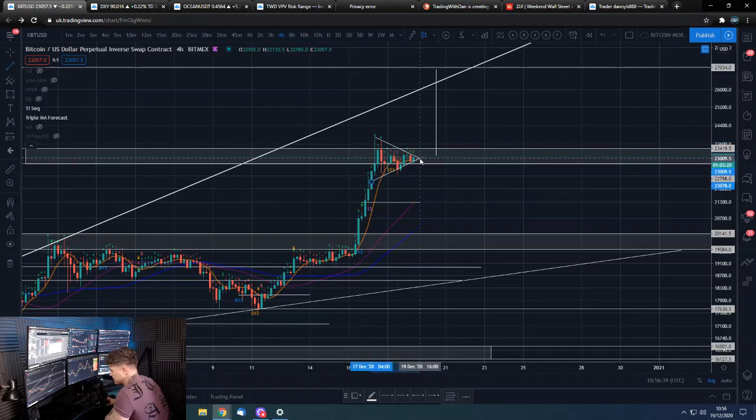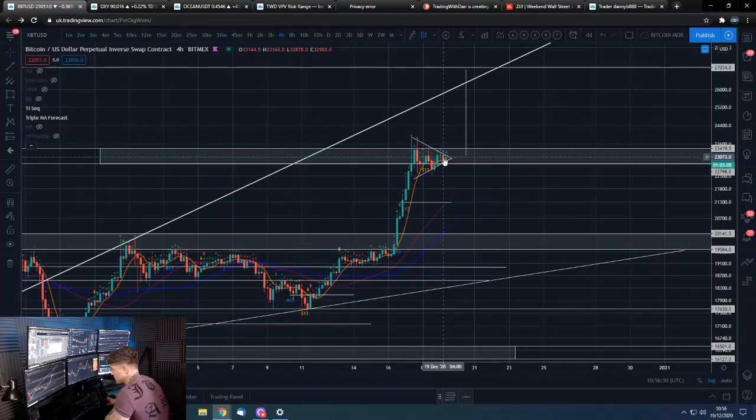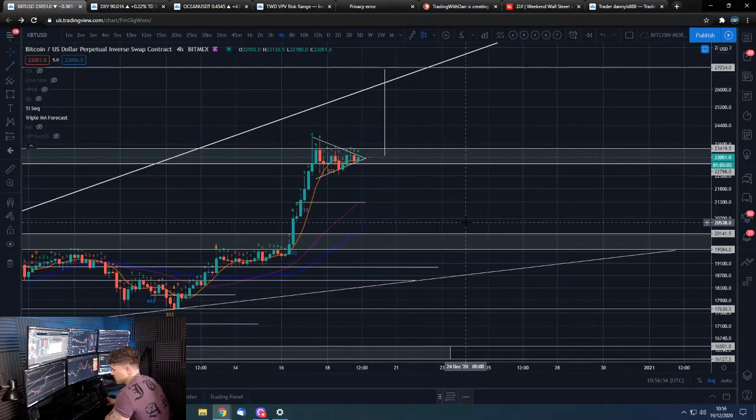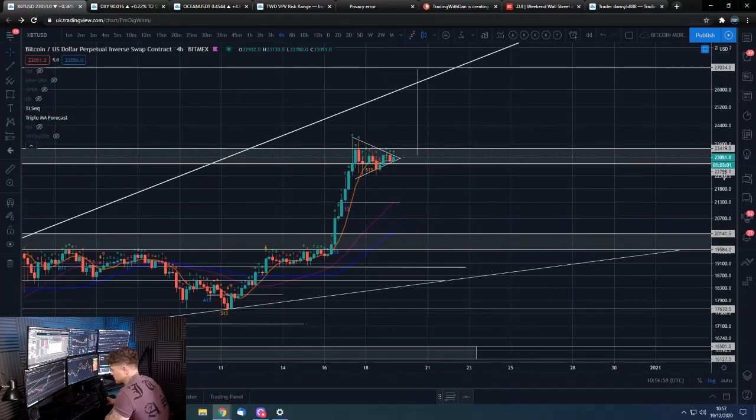But yeah, like I said, I suspect, obviously I'm also biased by it being the weekend, and I always have a weekend sideways price action bias. But yeah, I think it's one of these where we're just going to end up trading sideways within this range until we eventually make a decision to break upwards or downwards. So yeah, keep an eye on that.